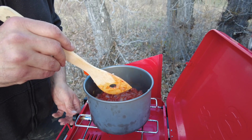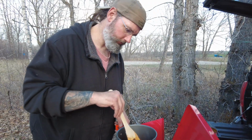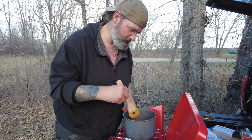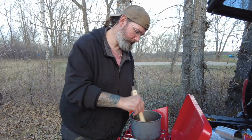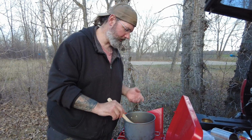Reduce the heat on that, let that simmer for a bit. We haven't got internet access, so we can't look up how long we're supposed to do this for, so we're going to make that look down. Shall I drain the butter beans? Let's drain the butter beans.